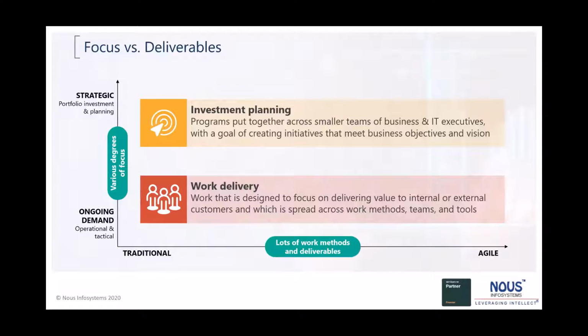But as you'll see on the vertical axis, not all work is strategic in nature. Organizations must also focus on operational and tactical work from ongoing demand that happens in every business everywhere. Whether it's strategic work or operational work, the work being planned, prioritized, and delivered is managed across many work methods, ranging from traditional to agile, as you can see on the horizontal axis.